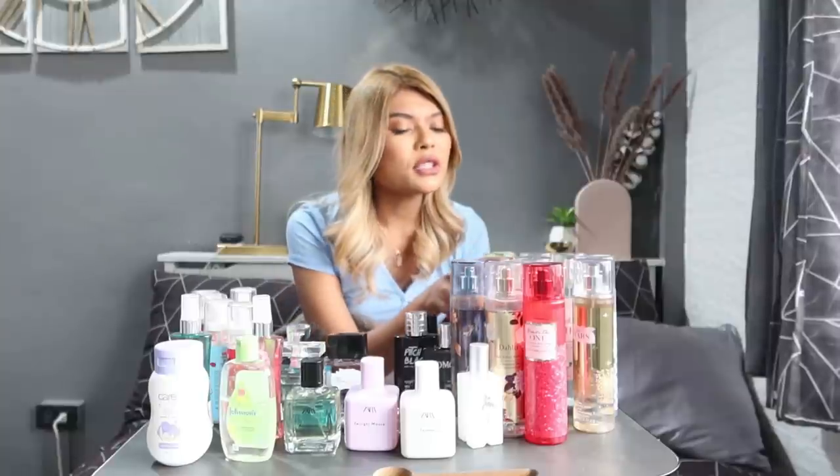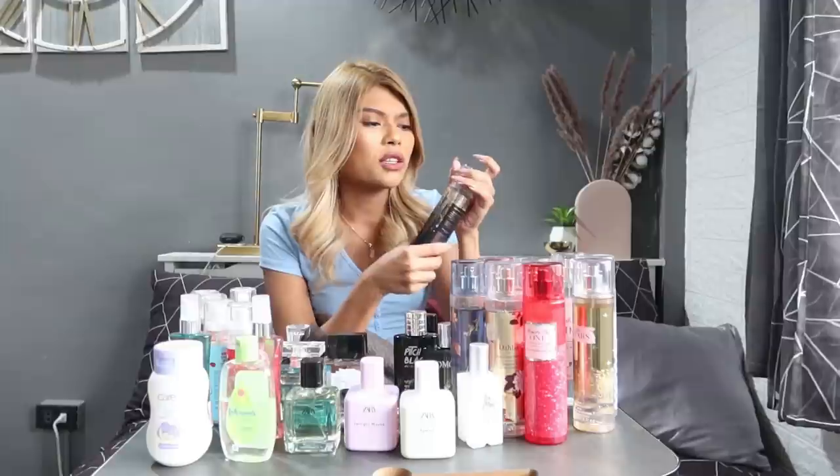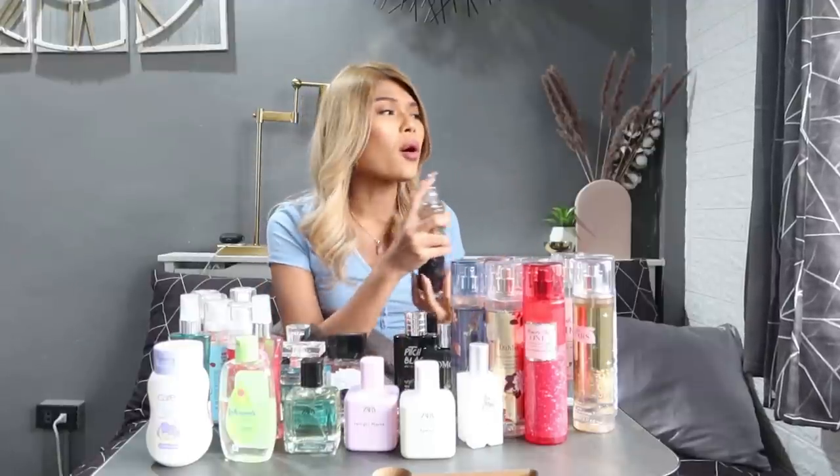Alright, so moving on to the next two scents here. Ito medyo popular to. This is Into the Night. Ang dami nag-hype neto. Pero alam niyo mga girls, it smells so boring.